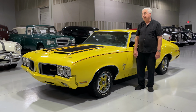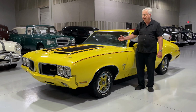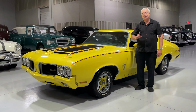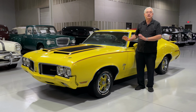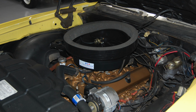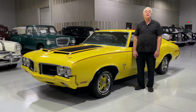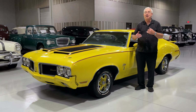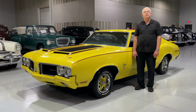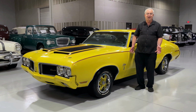So Oldsmobile said, you know what? We're going to come up with an idea similar to what they did with the Judge, similar to what they did with some of the other muscle cars. But this particular one is going to have all the looks, a little less performance under the hood. It still has a 350 Olds Rocket 88 motor with a four barrel. It's still got plenty of performance, but it falls into the line where the insurance company said, well, we'll probably give you a little better rate than these LS6 cars or the W30 cars, all the stuff that was much more high performance.